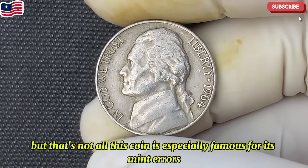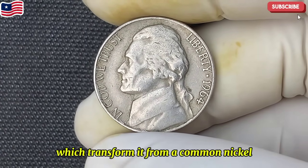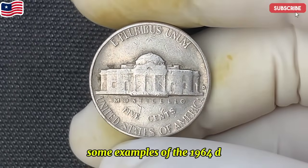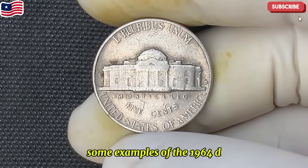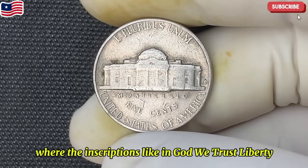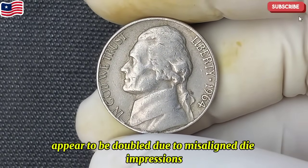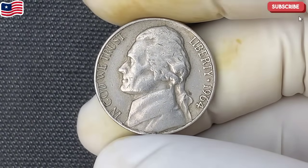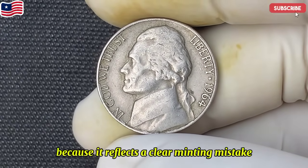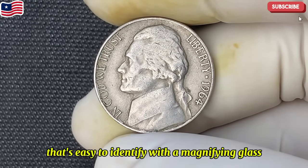But that's not all. This coin is especially famous for its mint errors, which transform it from a common nickel into a masterpiece of collecting history. Some examples of the 1964 D have been discovered with double die errors, where the inscriptions like "In God We Trust," "Liberty," or even the date appear to be doubled due to misaligned die impressions. This kind of error gives the coin a unique look and is always in high demand because it reflects a clear minting mistake that's easy to identify with a magnifying glass.